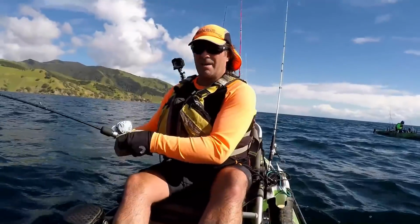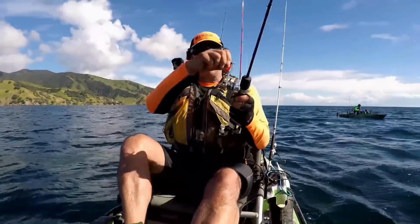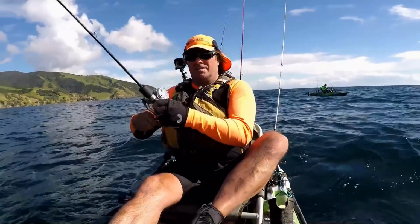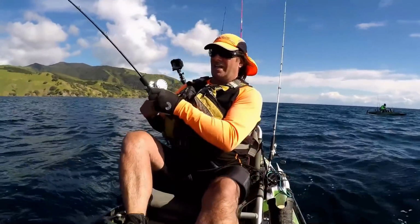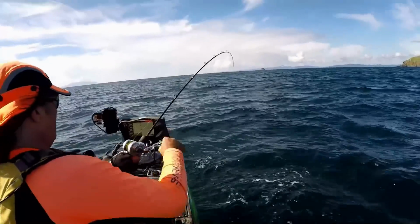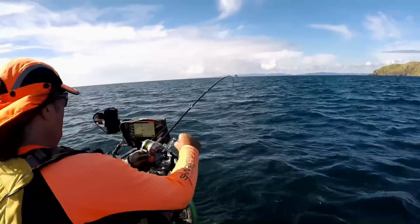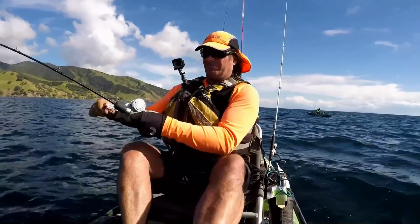Well, hooked up on something really nice this time. It took off, did a run, and I'm basically chasing it down now. Out in quite deep water, 39 metres. Yeah, it feels like a good fish. Bit of a juggling act. You've got to keep everything steering and winding up on line and everything, but this fish took off. It was great.